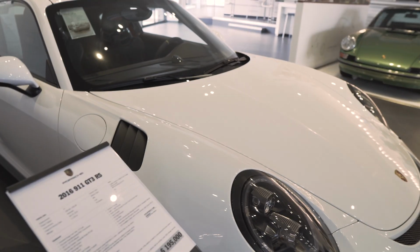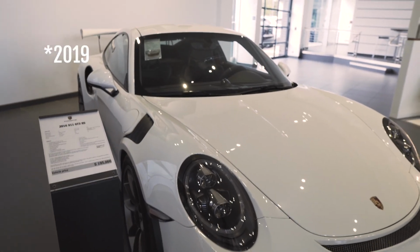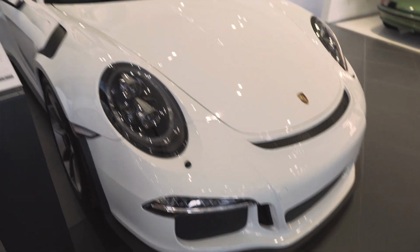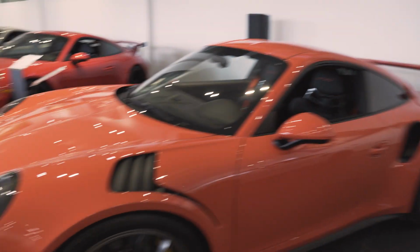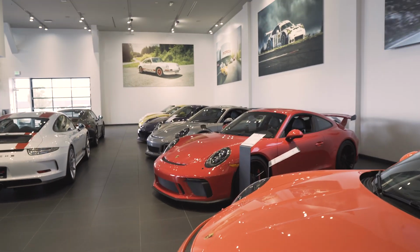So all the GT3 RSs here are 2016s, so they're not the new 2018s. But still, come on. You cannot not like this car.